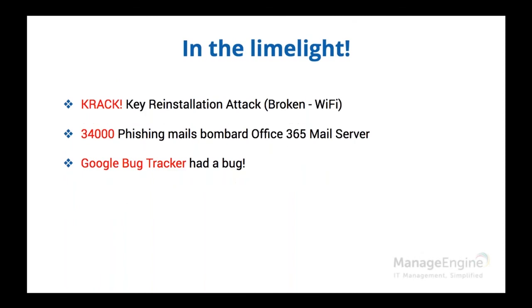So, what is in the limelight? I'm sure these three phrases that you could see here are something very familiar for most of you. Broken Wi-Fi, that one particular phrase, of course, for sure. All these three items that I've listed here have topped the list in terms of vulnerabilities or alerts since October and November 2017. Yes, there was an issue called key reinstallation attack, which in fact troubled a lot of users. That was also termed as the broken Wi-Fi issue.